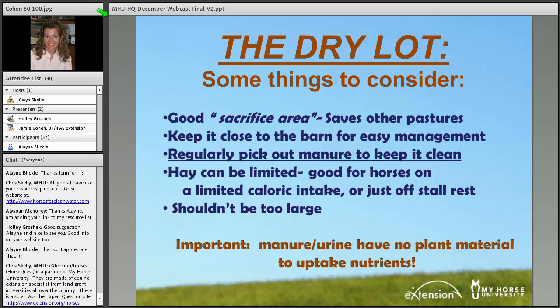There's a lot of benefits to the sacrifice area, and it also can be utilized to help grass in your other parts of your farm by giving horses the ability to be out, not worrying about grass, giving them supplemental hay. And then, of course, I do really recommend that you pick these things cleanly and routinely instead of just dragging, because, like I said, it's just dirt, the nutrients can't get utilized.